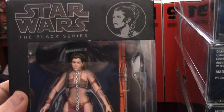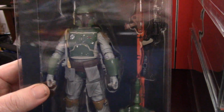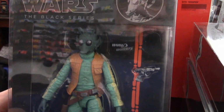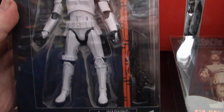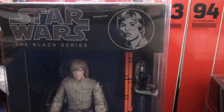Number five, Princess Leia. Woo-wee. Rated PG-13. Let's see, number six, the Fett. Seven, Greedo. Poor Greedo gets killed. Let's see, eight, Han Solo. Nine, Stormtrooper. Ten, Obi-Wan Kenobi. 11. Who's this guy? Oh, Luke Skywalker.